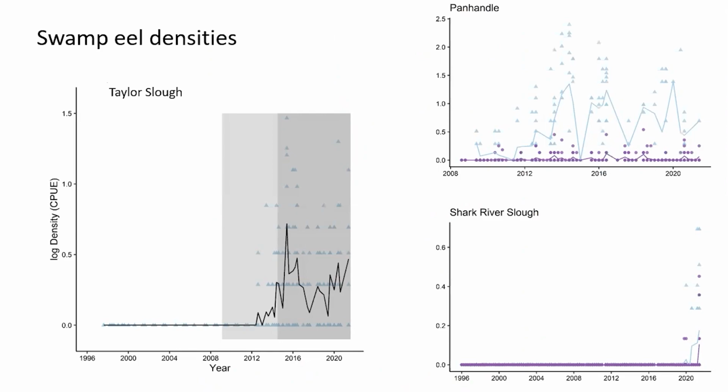This is just showing the density, I should actually mention this as well. So this is Taylor Slough, this is that area with the long history. We have this quite great period, which we're calling the invasion period, from when they were first detected until they were established at all of our sites, and then this later period when they have been established during the entire time, and this is the period we're focusing our analyses on.